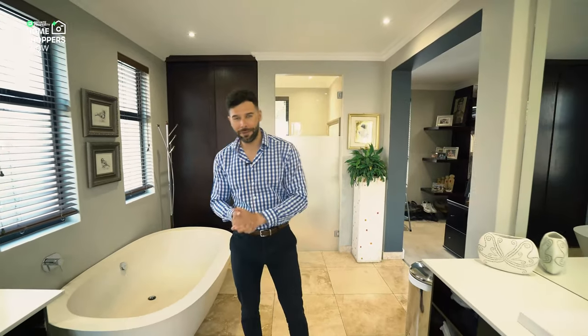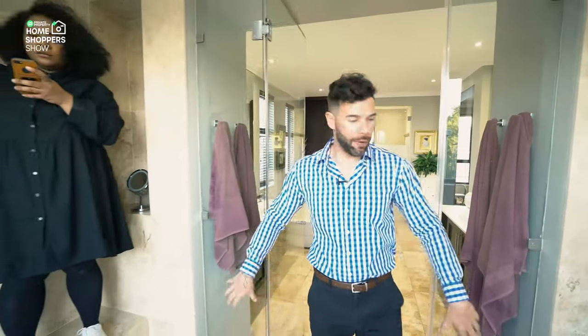And then my favorite feature of this bathroom, and possibly any bathroom we've ever toured, is this stunning walk-in shower, fully enclosed, shower heads on both sides.